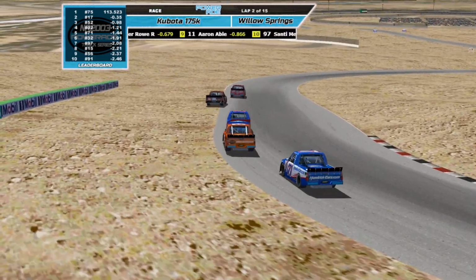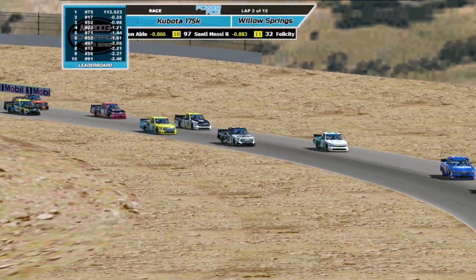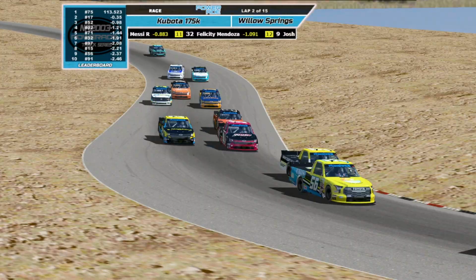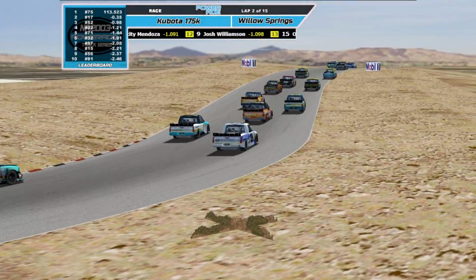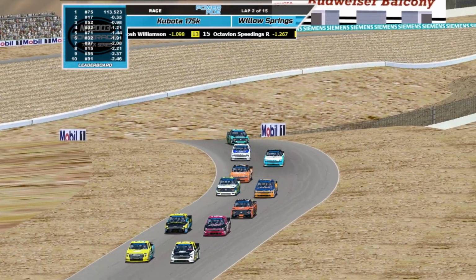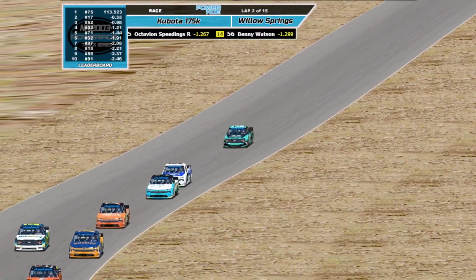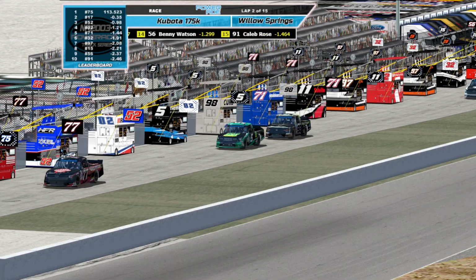In second, Duncan Wood, Emily Watson, Alexander Lowe, Mendoza, Octavian Speeds is on the move. Benny Watson, Santi Messi, Caleb Rose, Anthony Hernandez. Oh my goodness. We still have got a lot of trucks all crammed in here. That's the top 18. But besides that, everyone else was involved in that wreck in some shape or form here in this one.